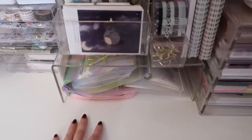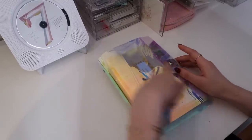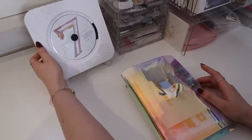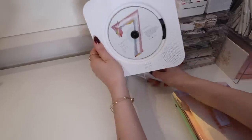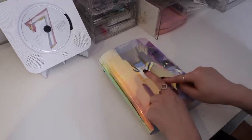And then below here, I just have a few things. So I'll show you inside this. So I think I got this from Astronaut, which I might as well say now, I also got this CD player from Astronaut, but there is an Amazon equivalent, so I'll also link that below. But yeah, this CD player is really cool because, oh gosh, you can actually like wall mount it or have it like this and stuff like that, and then you control it with the remote. But anyway, so yeah, this is from Astronaut, I think, and this is basically just like an organizer.